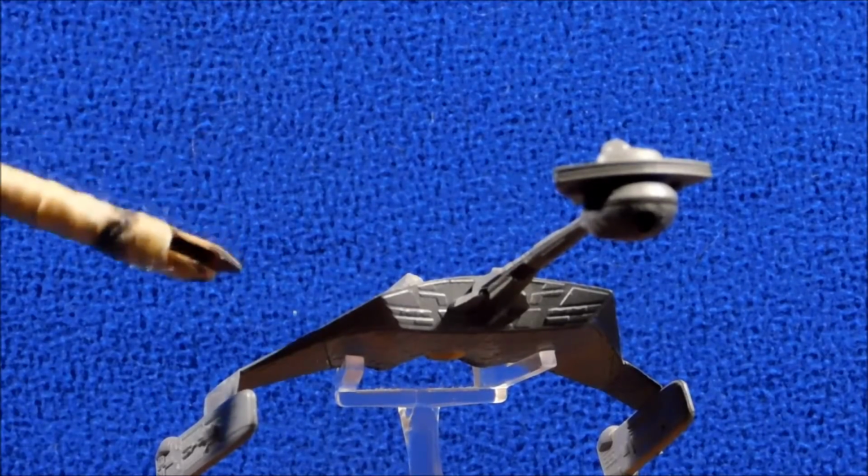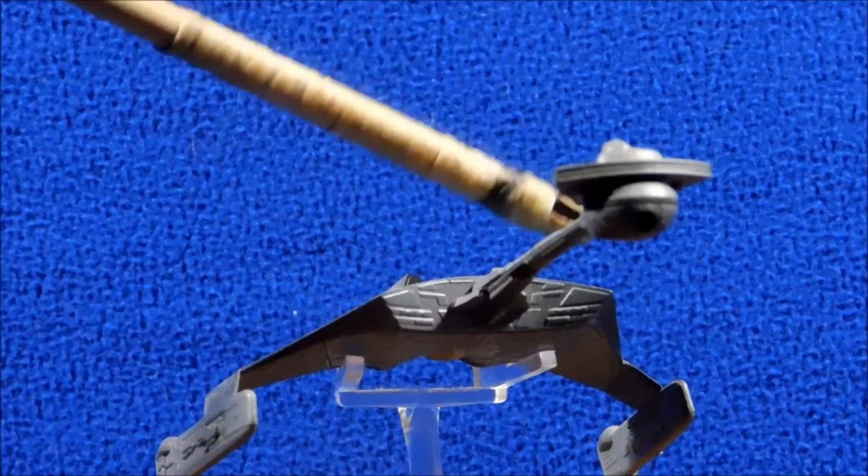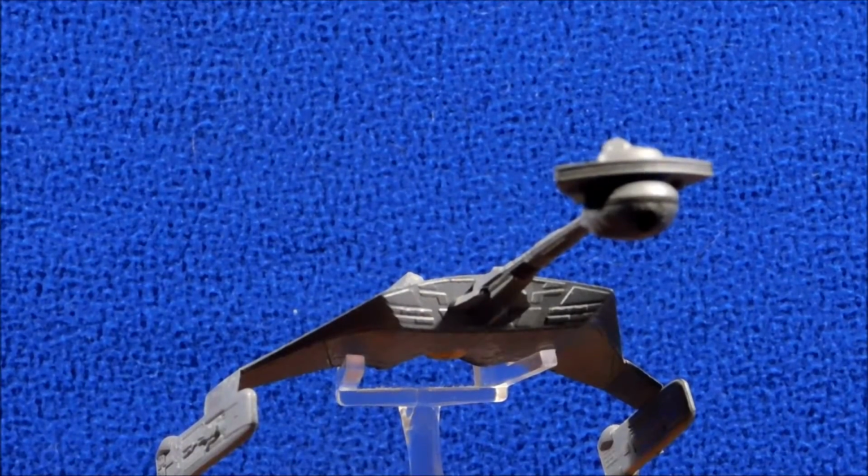On top of the fact that there's supposed to be some Klingon writing on the top section here of the dorsal section of the secondary hull, and another smaller Klingon emblem should be on the opposing side, and again, it's not. So weirdly enough, I actually have to give it a complete 1 out of 5 on decals, because there's not a single decal on this ship. Very unfortunate.